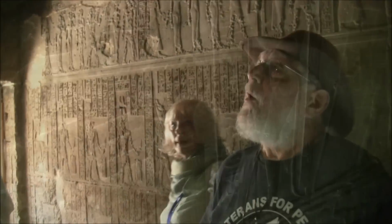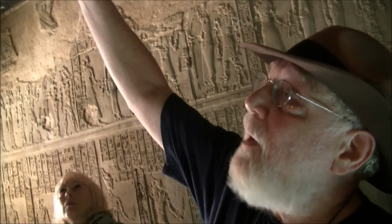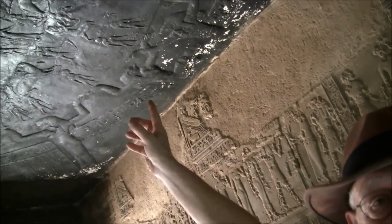Wow. Here we have the famous Zodiac of Dendera. This is a copy. The original was taken by the French during Napoleon's expedition in 1798 and is in the basement of the Louvre. One of the things that we agreed with Sahi was for many years, he wanted the original Zodiac to return to Egypt, the Rosetta Stone, which is in the British Museum, and the bust of Nefertiti, which is in the Berlin Museum. They belong here. We agree with that.